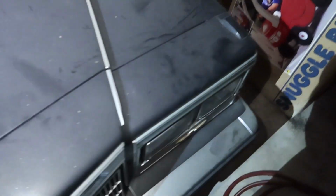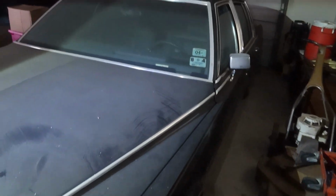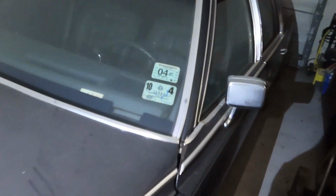Look what we stumbled upon. A real low mileage. This ain't a barn, but you could call it kind of like a barn. How long you been in here for? About two. Look at the tag. Since '04. What's the mileage on it? You said 10,000. Oh, open that door. 10,000 miles.